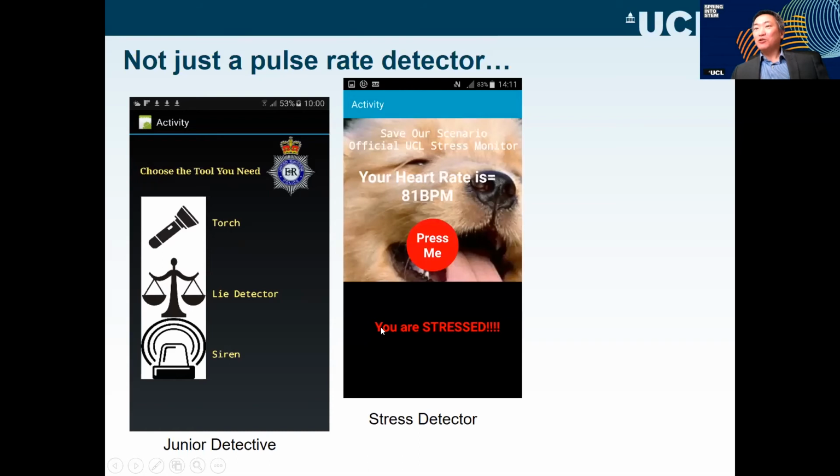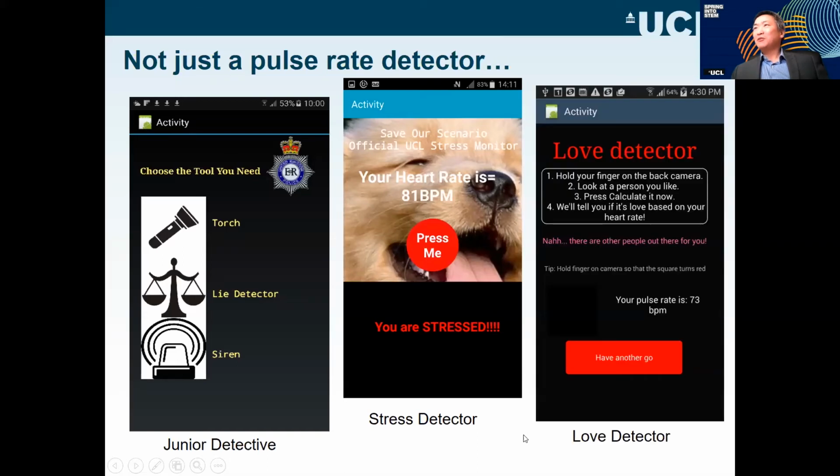And then there's also a stress detector. It's simply, if your heart rate is very high, then that means you're very stressed. Not sure whether it's very accurate. And then there's a love detector. Apparently if your pulse rate is 73 beats per minute, then the comment is there are other people out there for you. Whatever it means.